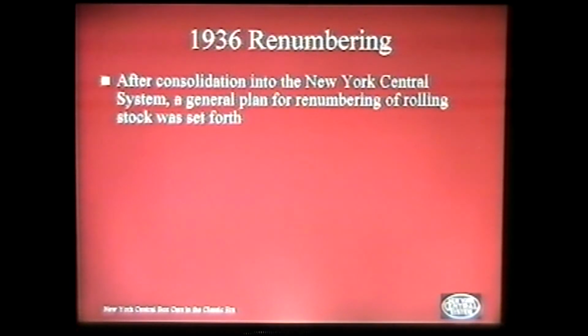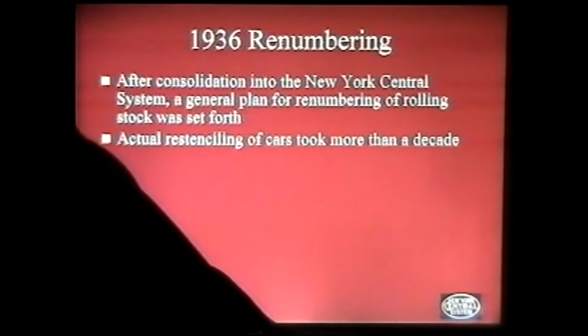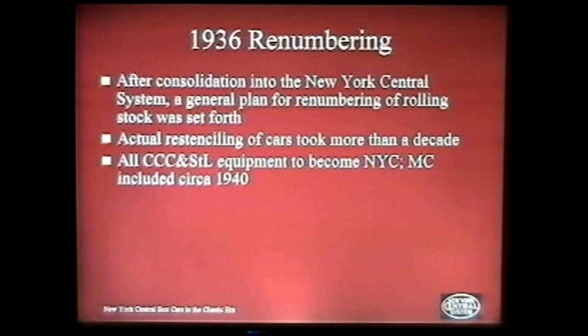and they decided to put forth a general plan for renumbering, and it took more than a decade to actually re-stencil cars. Like I was saying, Big Four cars into the early 50s were still kicking around, and in 1936, Big Four was in the plan immediately. Michigan Central didn't come into the plan until about 1940. I don't know the exact year.